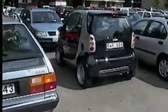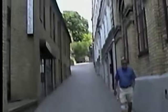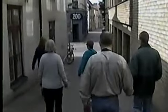Heading for Denmark for the day. In the parking lot, this little bitty car. Smart success. Long, narrow road. Another one coming in. Another one coming in.